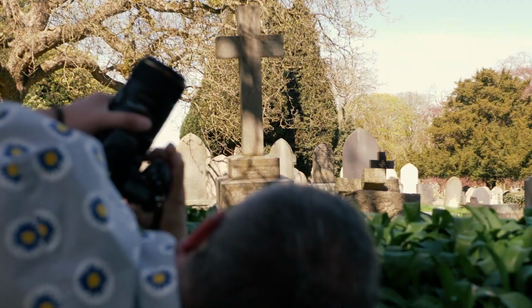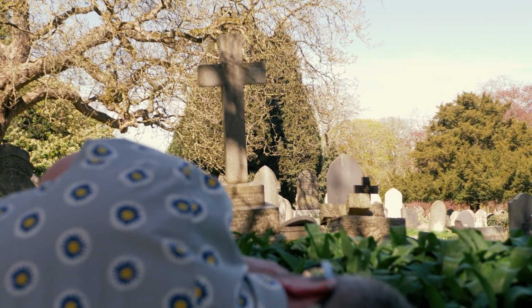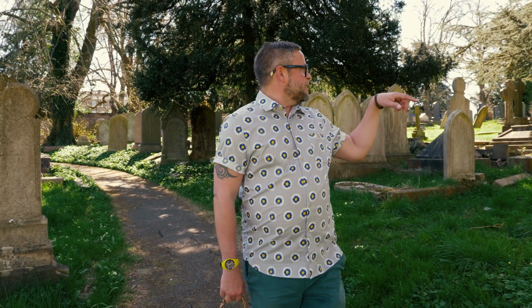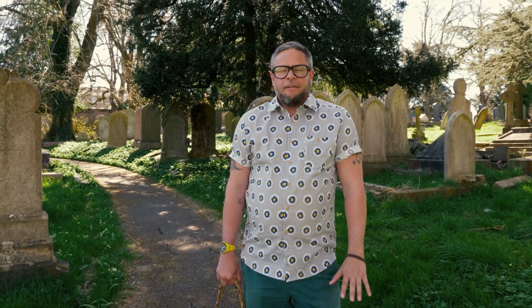Welcome to my favourite cemetery in Leicester, and this is my favourite spot for wild garlic. I'm not going to tell you exactly where it is because it's my spot. I love it because it's just so peaceful, and if I want to go and sit and read, you have really nice views over Leicester, and oh, it's just beautiful here.